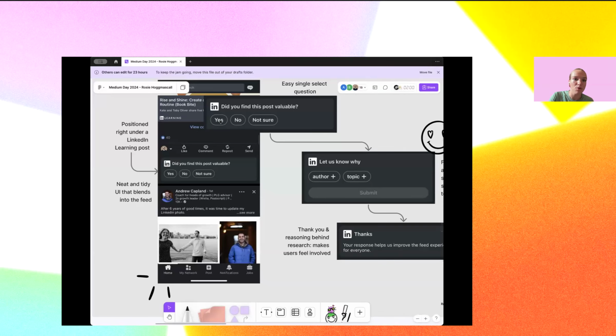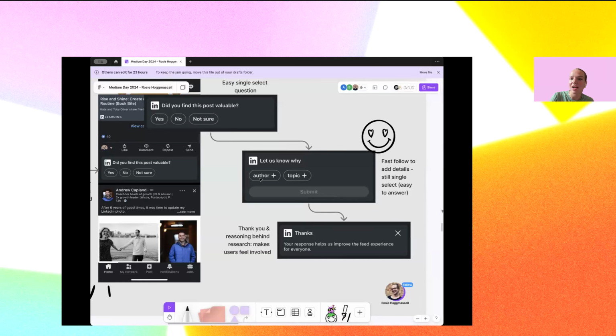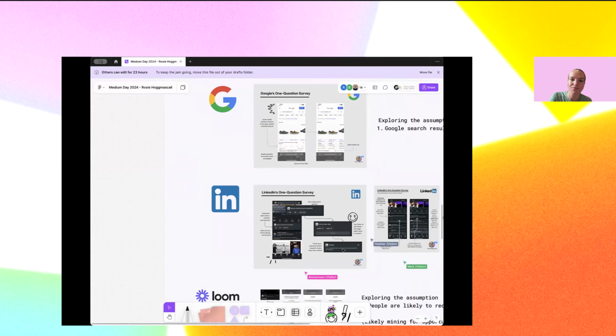Do you find this post valuable? Yes, no, not sure. And then let us know why. So again, there's a fast follow and it allows me to add something about the author or the topic, which is nice. And then I get a thank you message. Your response helps us improve the feed experience for everyone.